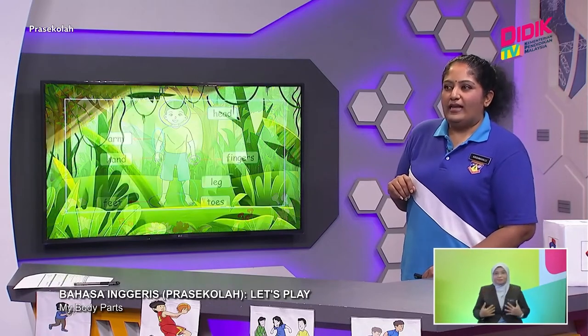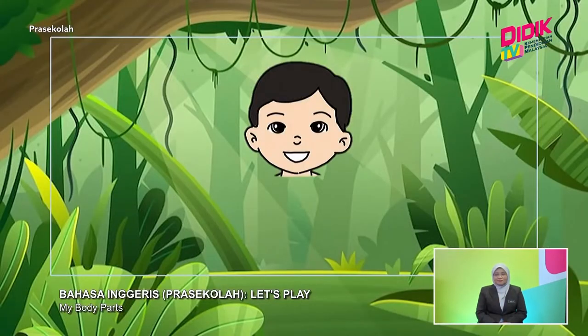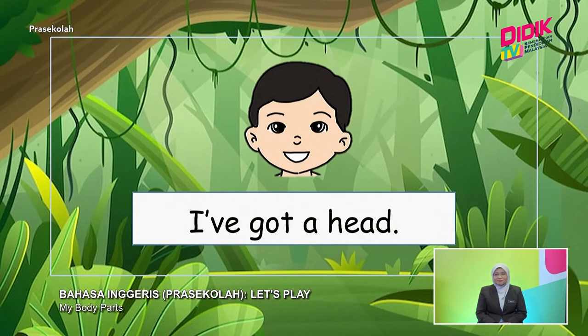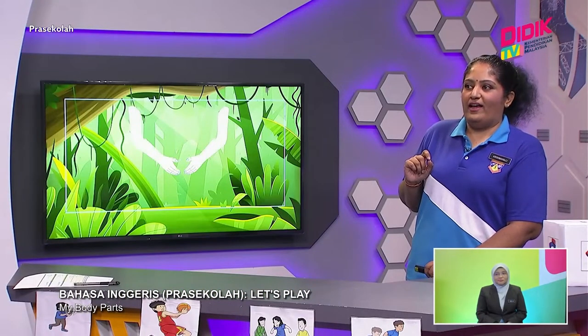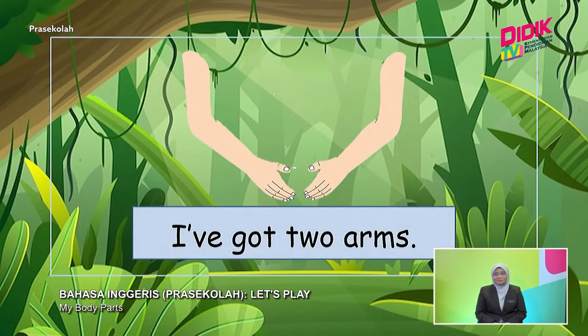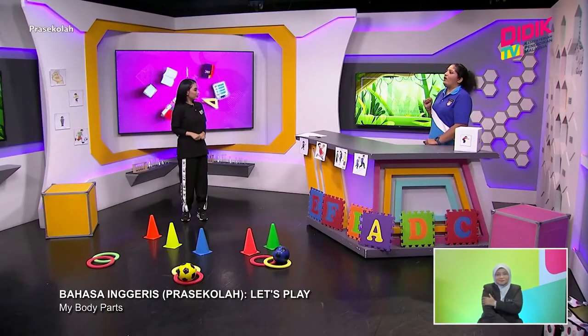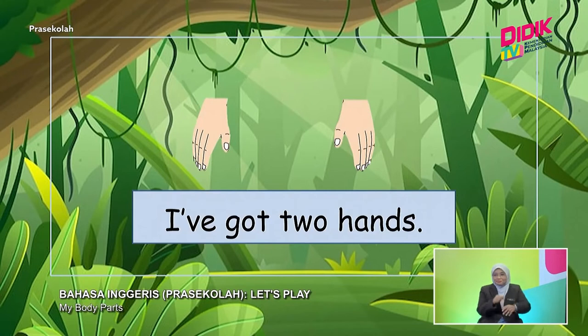Let's see, if you have a head, how do you say it? This is how we make a sentence. I've got a head. We have one head, so we say I've got a head. Okay, the next one. What are these, Shafika? Those are arms. Arms, so we say I've got two arms. Let's look at the next one. Okay, the next picture is hands. We say I've got two hands. Let's try the next one.